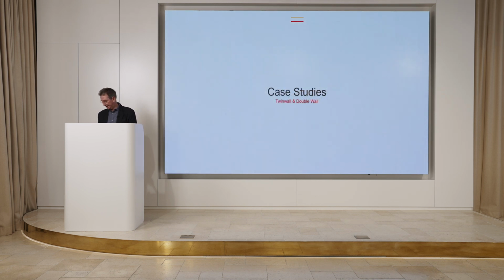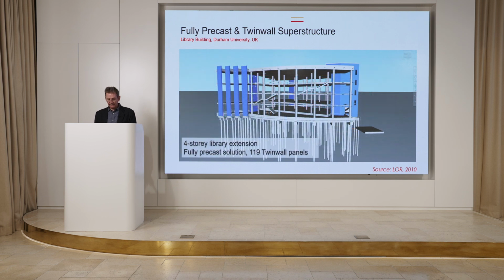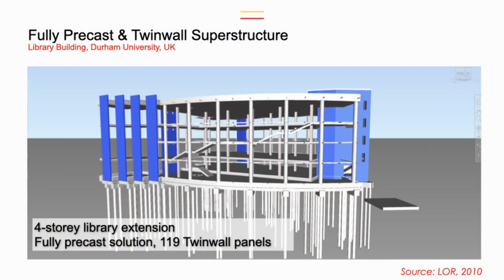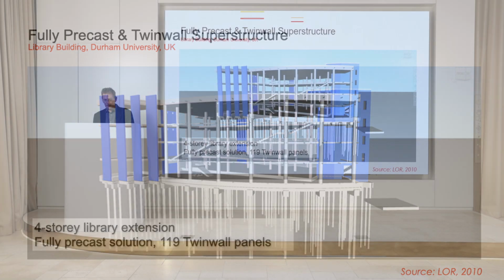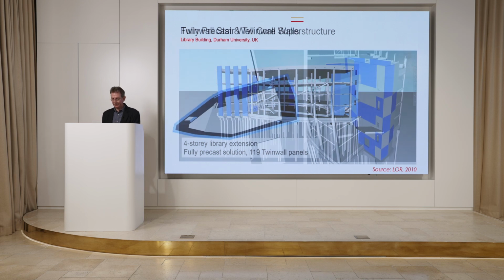I'll now go on to the case studies. Now, the first case study is a university library building in Durham in the UK, a Laing O'Rourke job in 2010. The reference design was in situ, and we won the tender by changing it to completely precast. It's a fully precast solution, precast piles with 119 twin wall panels, precast slabs and precast columns, etc.